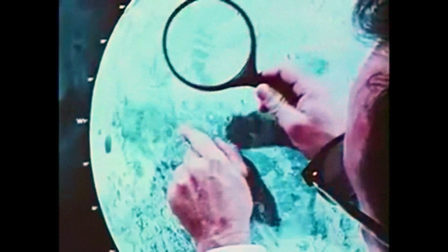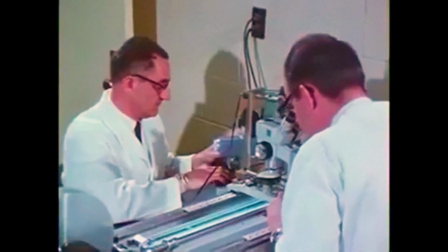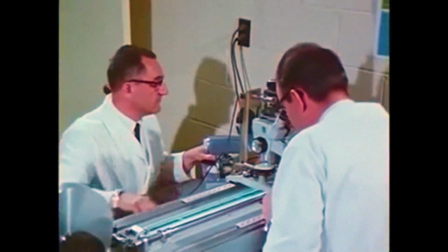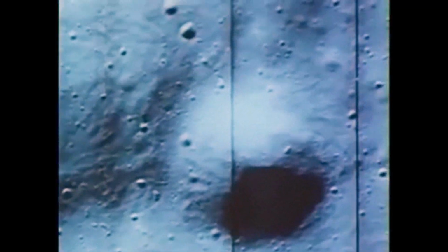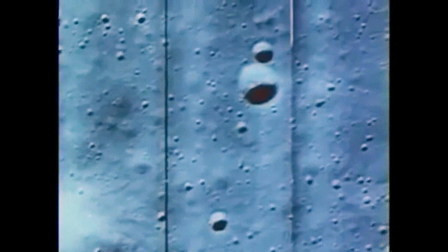The spacecraft photographed several suitable areas. Working with the photographs, scientists observed that the smoothest terrain appears to be the darkest. Using degrees of brightness as a yardstick has made it possible to measure the roughness of the moon's surface. Really smooth areas are hard to find.